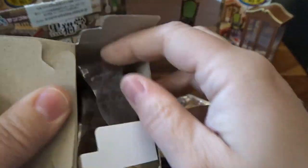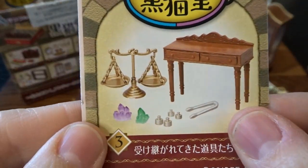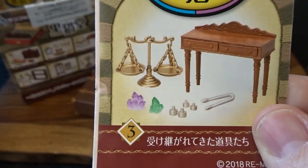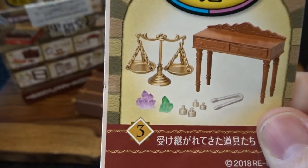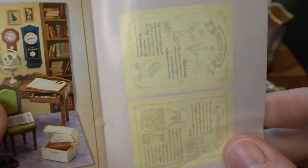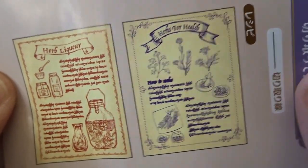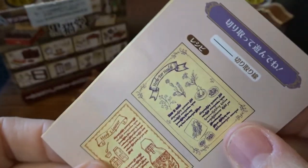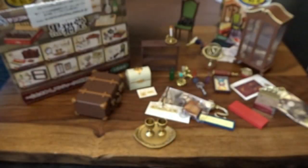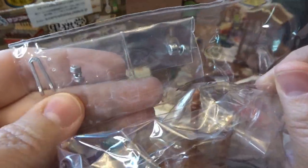Okay, let's see. Box number 7. Okay, we have the desk set here with our little scales here. We've got some beautiful gems as well as the scale weights. And it looks like some little tongs, some little printouts to cut out with information about herbs. That's kind of nice. That's fun. Okay, boy, some really tiny pieces in here, the little scale weights.